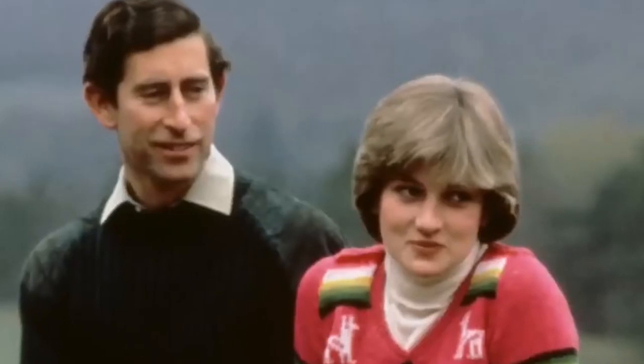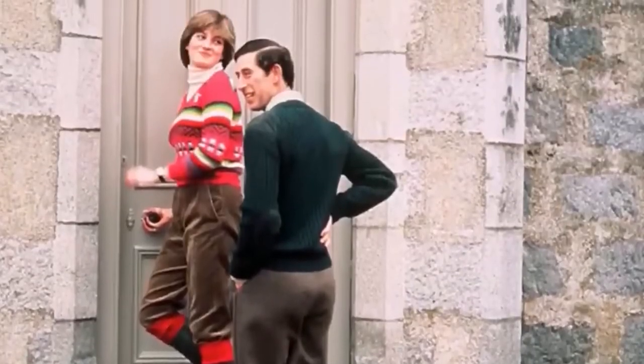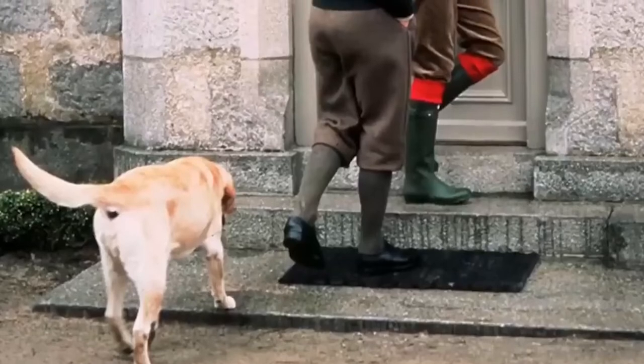Diana was a huge hit at Balmoral that summer. She fitted in with everything that the royals do up there. She went for long walks, she fell in puddles of mud and got up and roared with laughter. Everybody fell for her that weekend.